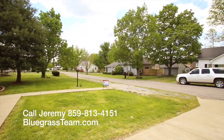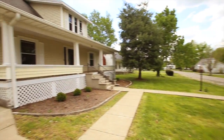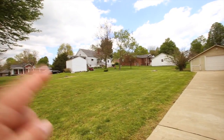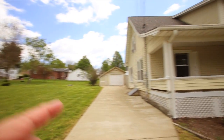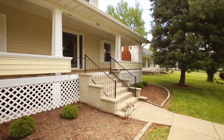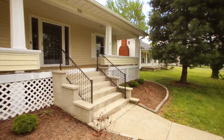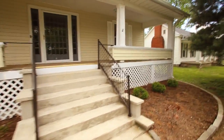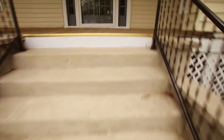Anyway, I know a lot of people who live in this neighborhood. It's all nice, decent folks, and it's close to everything. That's why people like to live in Perryville. Oh, and one more thing, if you've got kiddos, really good school system, the Boyle County school system. You can look at the school report card online or any of those websites, and you can see it's a very desirable school system, and you're in it right here. Okay, come on, let's go inside.